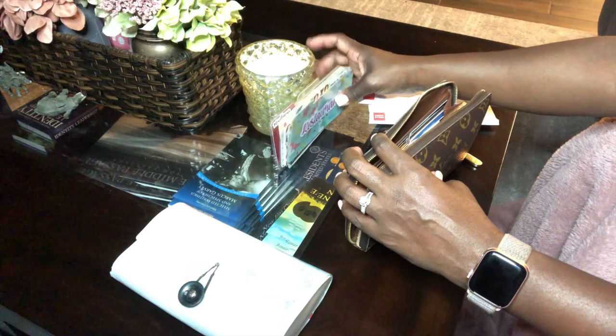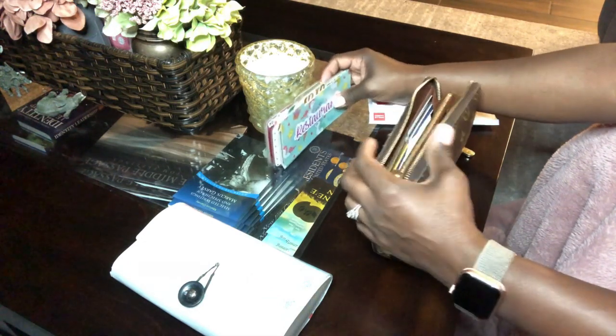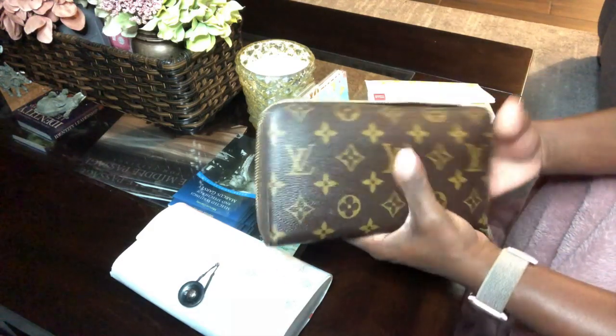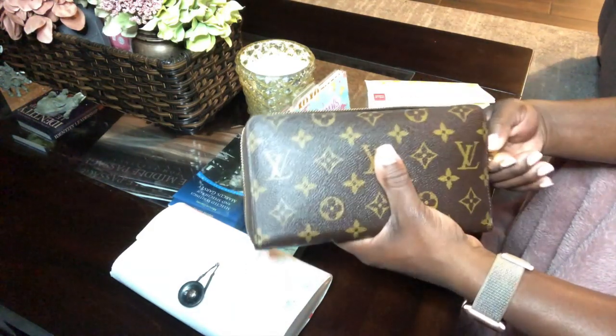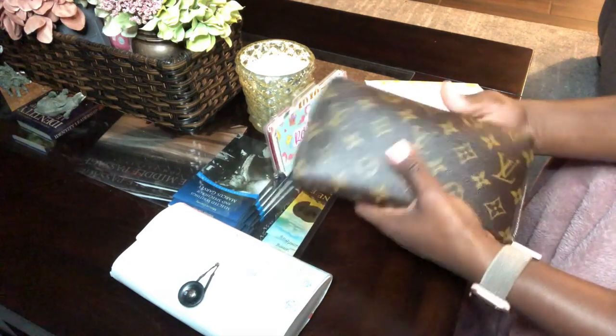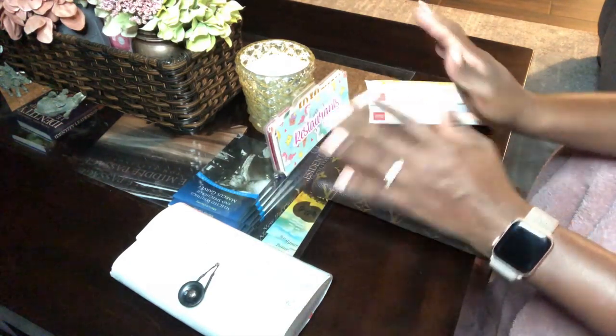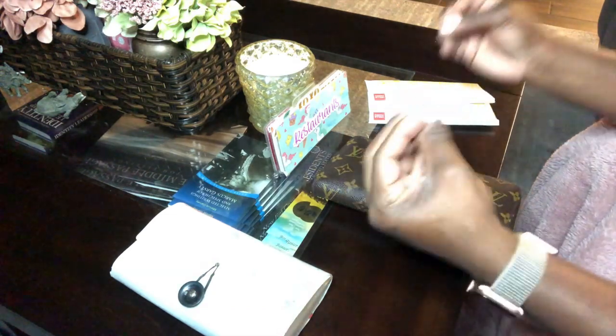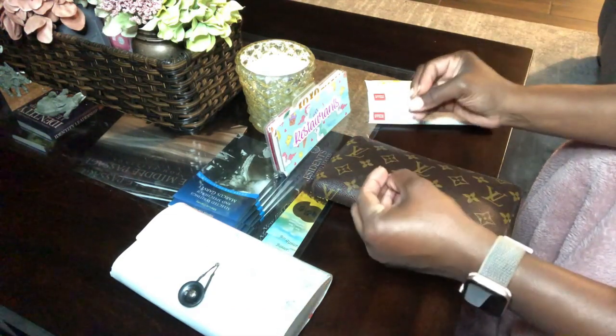I've slacked off since getting into this house. And now it's time to get back on to pay off my car and my student loan. And the goal is to do that this year. I'm putting that out there. I'm manifesting that for 2020. I'm paying off my car and my student loan in 2020.